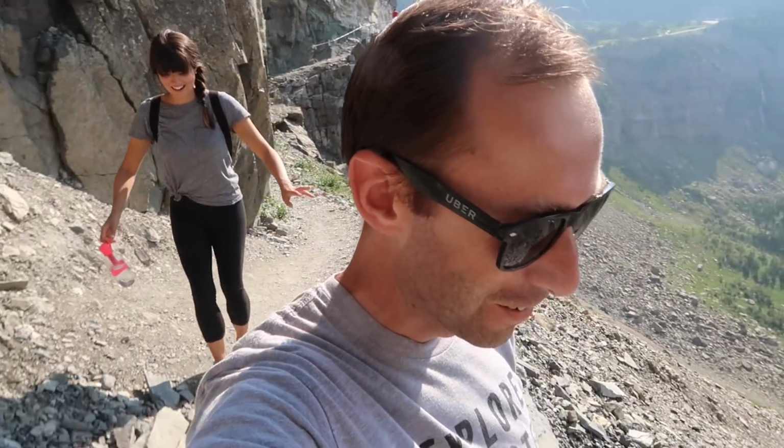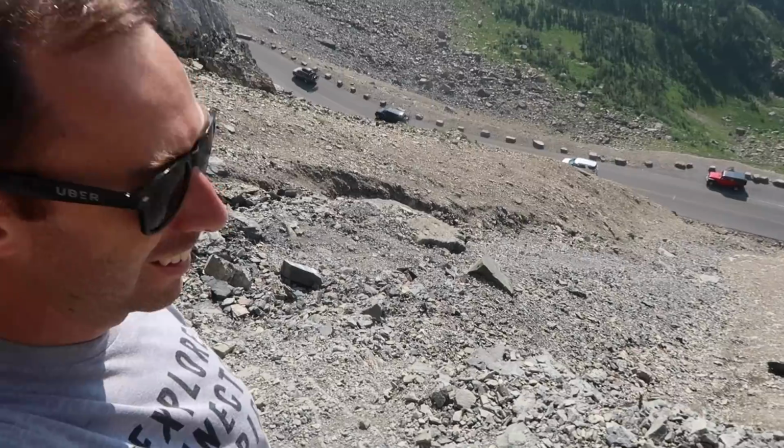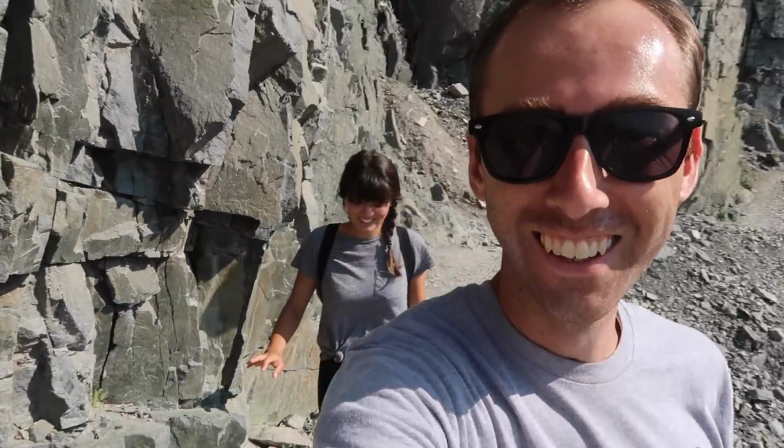This is the scariest part right here for me. Like the narrowest, steepest part of the trail where it's just like, oh, if any of these rocks slide, you're going with it. Yeah, that is quite the fall down there. I think you're doing great, hun. I probably shouldn't do this in sandals. Although, honestly, it's more comfortable than the other trail with the rocks and stuff. I'm freaking out right now.